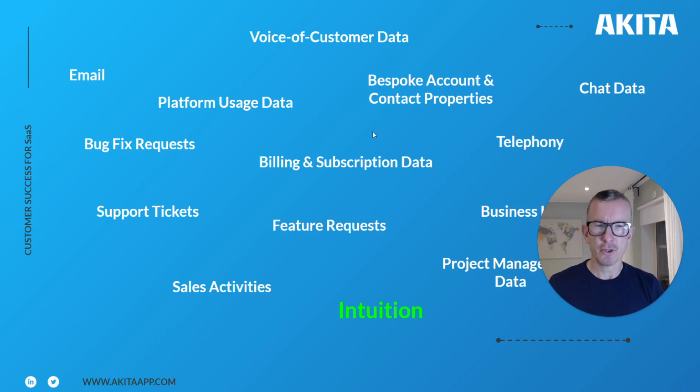I have mentioned tooling a couple of times, and I'm trying to be as agnostic as possible, but if you do want any degree of complexity when it comes to building and applying a health score, you're going to need some form of dedicated software. Whether that's a customer success solution like Akita or some other tool built specifically for the purpose is up to you. But the challenge of centralizing multiple sources of data and modeling that data appropriately is a mammoth task if you don't have some form of dedicated tool.